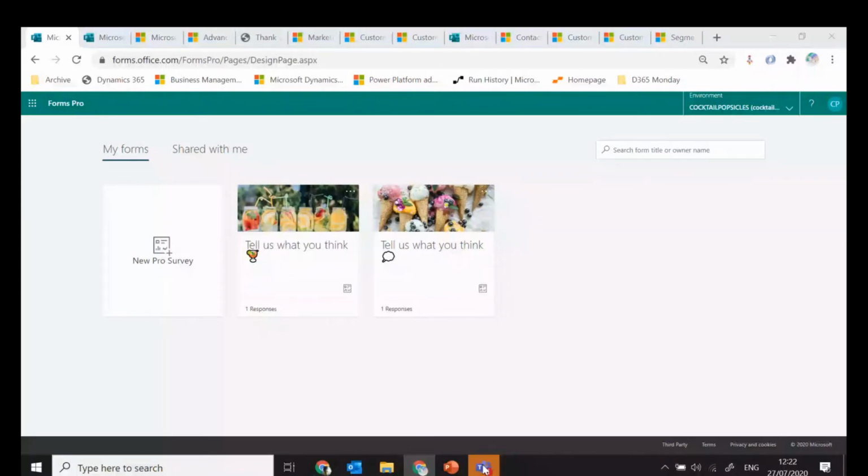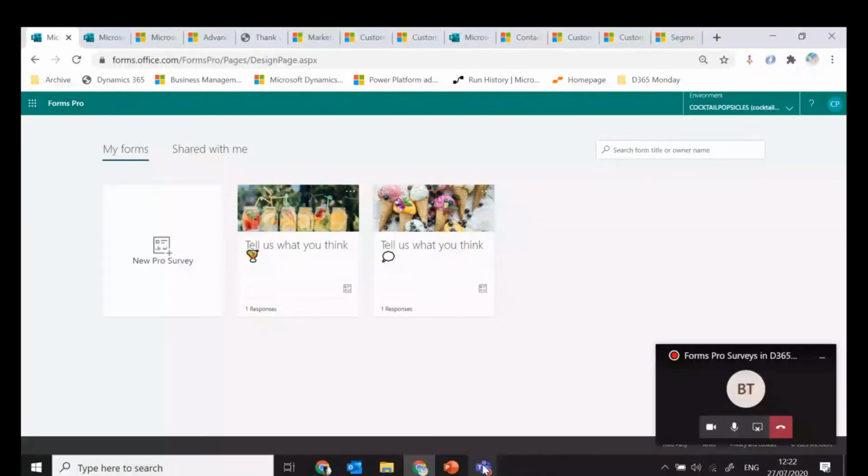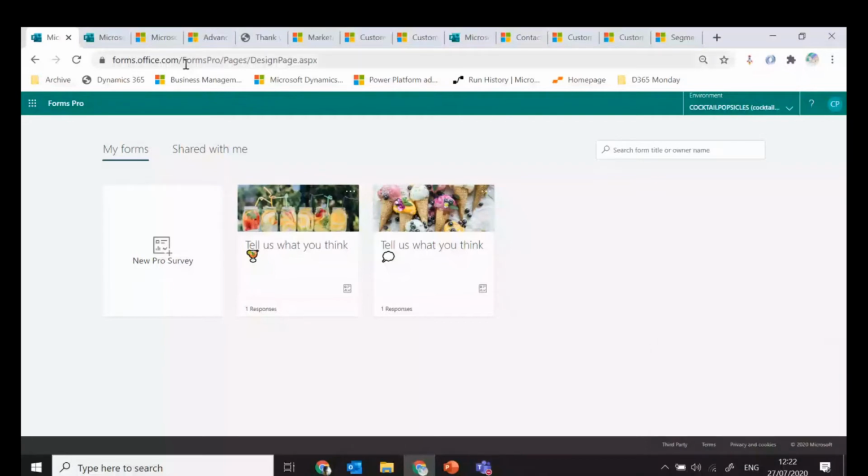Good. So if we want to start using Forms Pro, all you need to do is come to that URL, and then you will see the same screen as I am, and you will be able to start creating your Forms Pro surveys. I also have a blog on how to do that step by step. That's one of the last slides, so you can follow that as well if that helps a bit more.